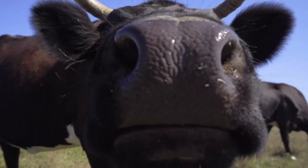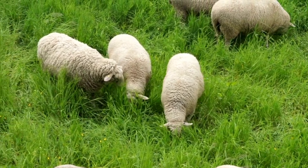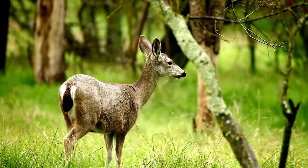Just in case you don't know, it is the stomach lining, the chambers of the stomach lining of ruminating animals. So that includes cow, sheep, deer, mainly the animals that chew the cud, meaning they regurgitate their food and then bring it back down and digest it again.